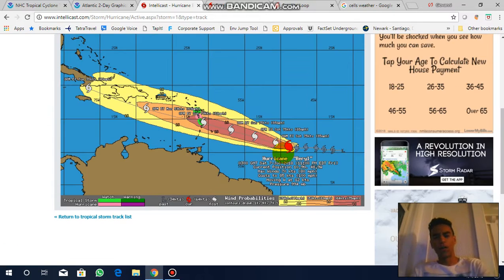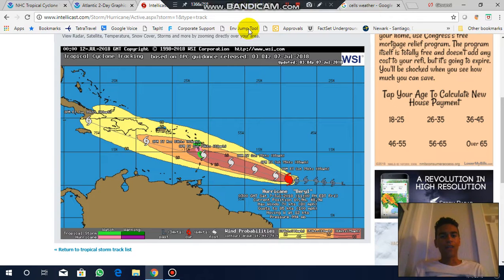There are some computer models showing that it will strengthen more, maybe to a Cat 2, and there are some that are expecting it to weaken earlier than expected. But what most computer models could agree on is that this thing is going to weaken as it moves more towards the west, because, and I'm gonna show you right now, there's gonna be a lot of dry air ahead of this, right over the Caribbean, and that's gonna basically weaken this as it moves more towards the west, and it's gonna be very difficult to keep the storm alive.